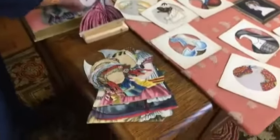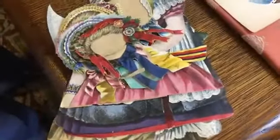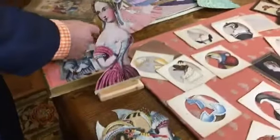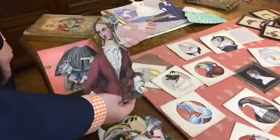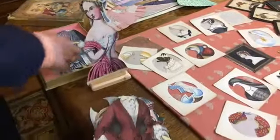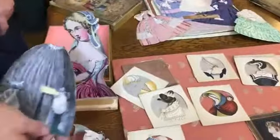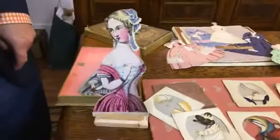And so she went to her modiste, and a lot of the great designers that we know today, like Chanel and other people, started out as modistes. Look at that.